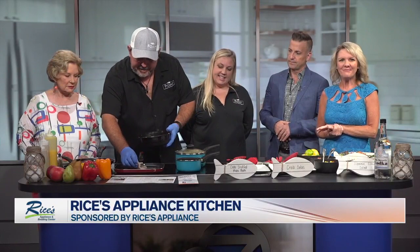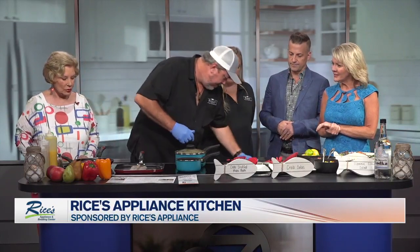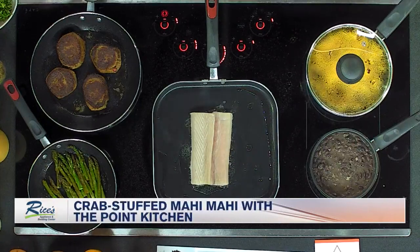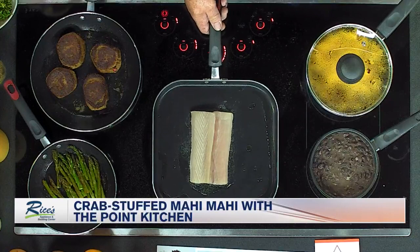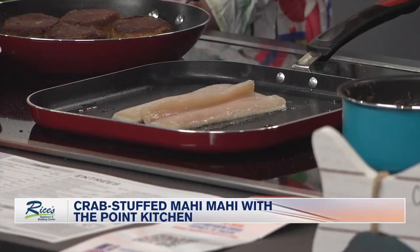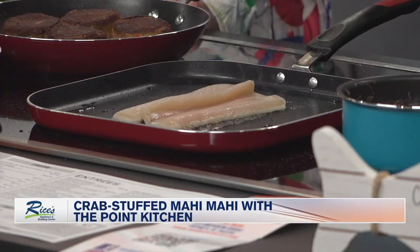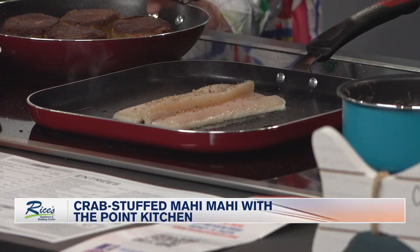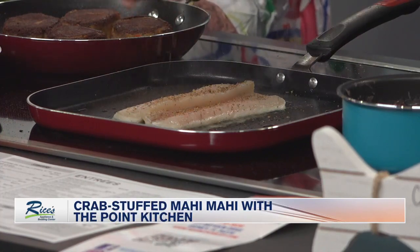All right, what are we making? Today we're going to be making a stuffed crab mahi. Oh, yum. And I would assume mahi definitely a popular choice right now. Absolutely. And the thing about mahi is what people don't really know is it's one of the rare fish that don't have any fat in it at all. Oh, interesting. So it cooks very quickly, and it's something that you can overcook very easily if you're not paying attention. But it's a beautiful fish.